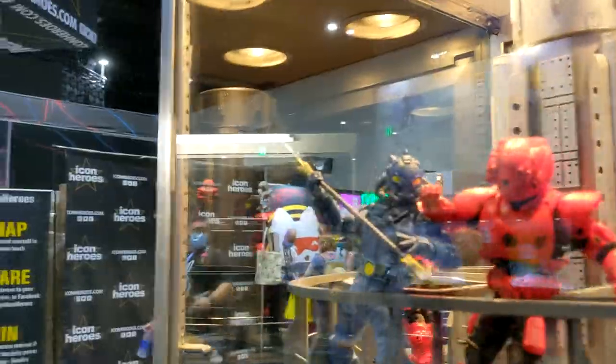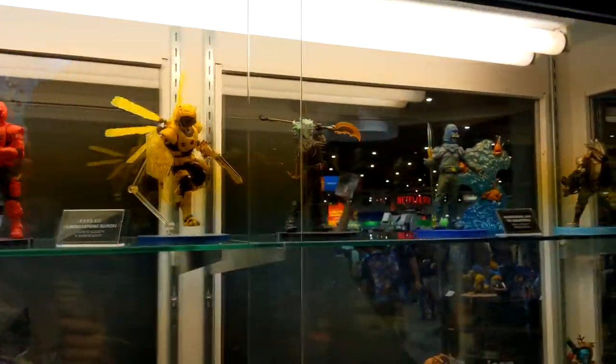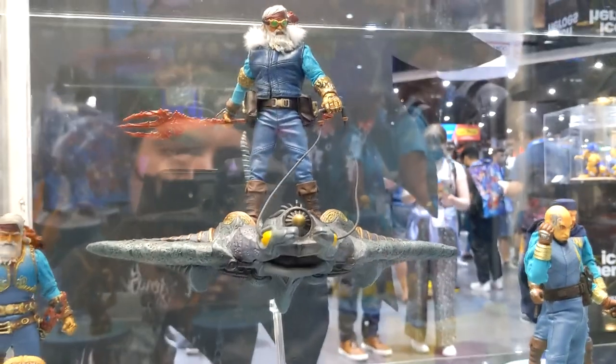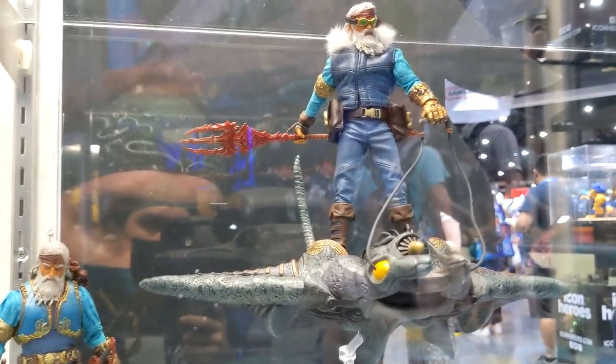And swinging back around to get the second Rumble Society case that they have over here. Again, a lot of familiar faces, but we're going to mostly focus on the new stuff down here, which includes Captain Nemo with the Wave Rider and accessory set. You can see he's got the red trident. He's on the Wave Rider. He's got that new furry vest on there, the new goggles.